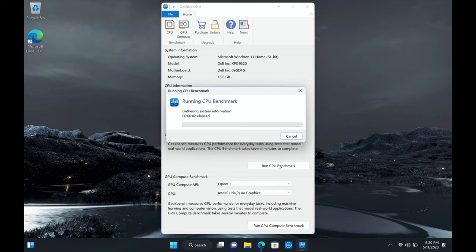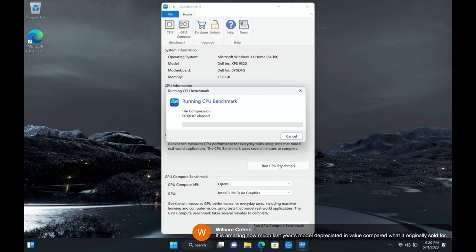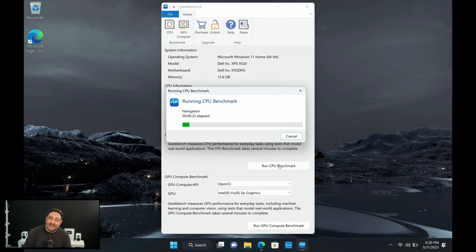It's amazing. And according to William, it's amazing how much last year's model depreciated in value compared to what it originally sold for. I put a link, by the way, for those interested in last year's model as well, over at Best Buy, because Best Buy has a really decked out one with the OLED graphite, 32 gigabytes of RAM. I think it's got a terabyte of storage. All in, I think $1,699, which comes in cheaper than this one. But it does have the 12th gen, right? So it has the 12th gen i7 1260P, and again, 28-watt CPU.